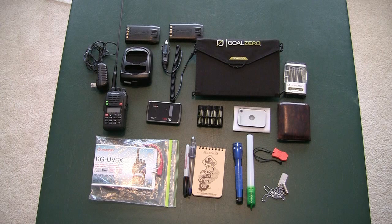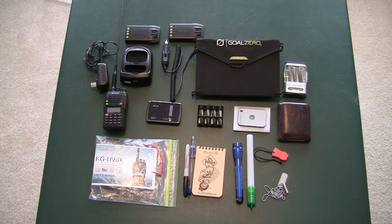Obviously there's a lot of things in other categories that can also be used for communication. The focus here is upgrading so that your communications stay up. You're able to recharge the battery on the radio, the battery on the iPod, and the battery on the iPhone.